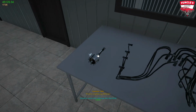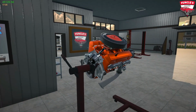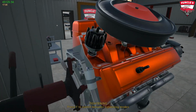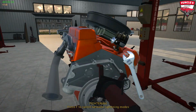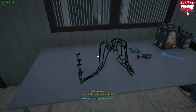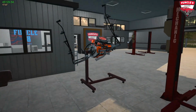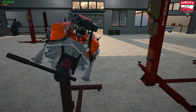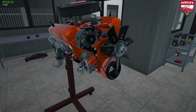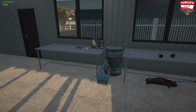Obviously, I forgot the distributor over here, so let me just get that put in as well. Alright, so there we go. And there's a bolt. Oh, there it is. Perfect. Alright, and then we're going to grab these plug leads or spark wires, and there we go. That is pretty much our 350 cubic inch engine put back together.